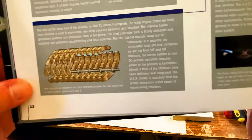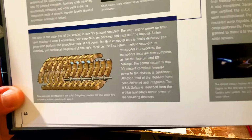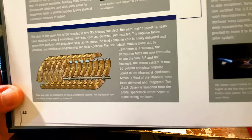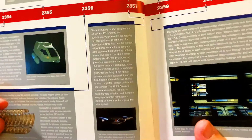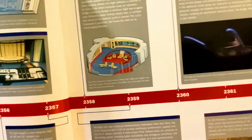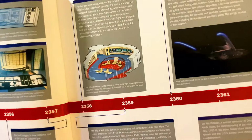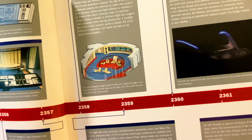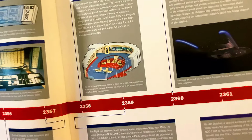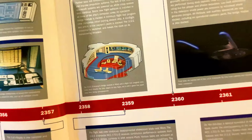Let's see what's in 2356. The new warp coil. They've installed the U.S.S. Enterprise nacelles, and the ship should now be able to achieve warp 8. Alright, let's see. This is 2358. The U.S.S. Enterprise's bridge module is fitted, and the flight test program crew make final checks. The ship makes its first flight, but it's still a good few years before she is commissioned.